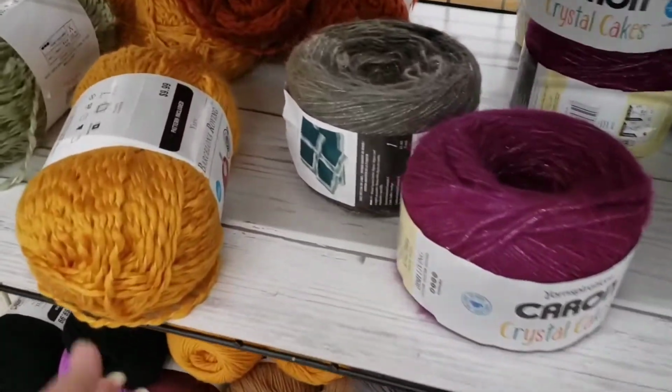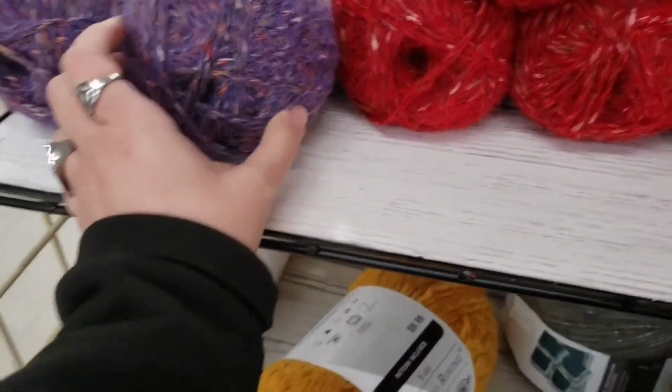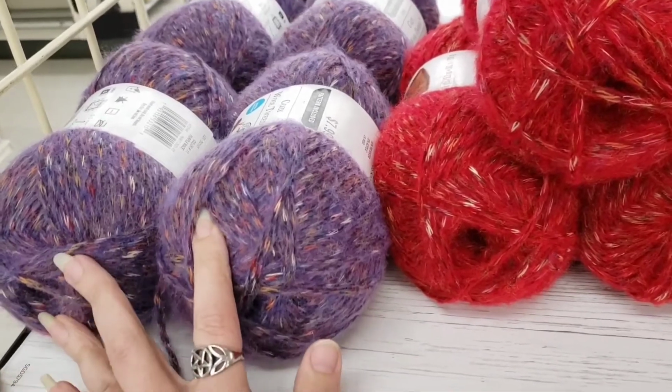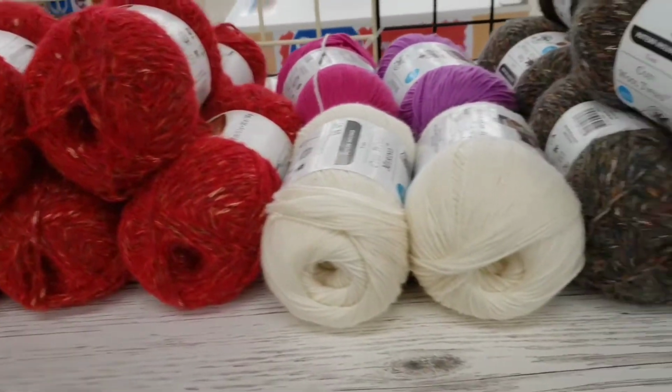So we're going to try this voiceover thing again. I wanted to show you some of the yarns at my Michael's. A lot of these, like they had Barcelona Roving, but only a couple colors of it. And then this new Cozy Wool Tweed that was new this season. They had a lot of colors of that. That's what I'm making my blanket out of.